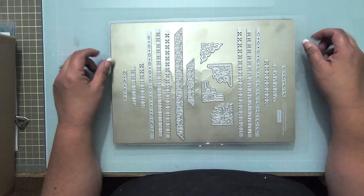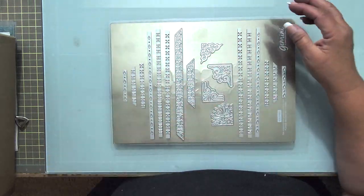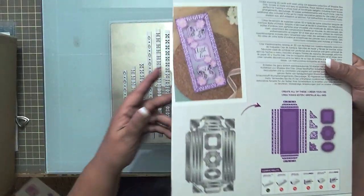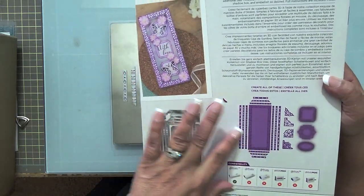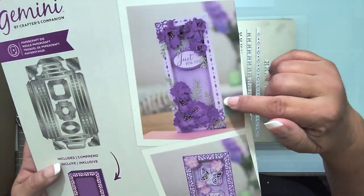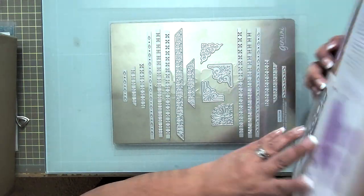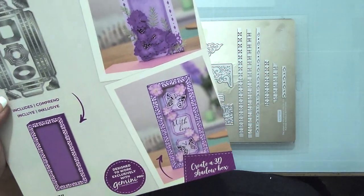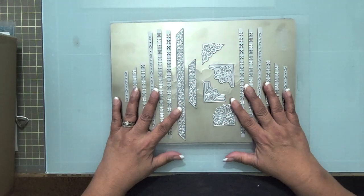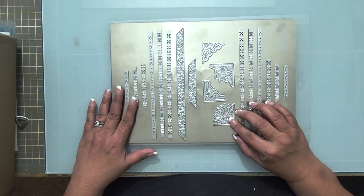So these are all of the insets that you can put on the sides of your box, so you can do all kinds of little effects. Like see here, you can see the filigree here. All of these are little cut-ins that you can do in your box seat. You have the butterflies. It's not like I don't have any butterfly dies at all. And then these little corners as well.